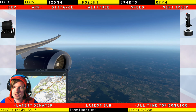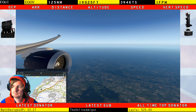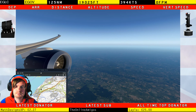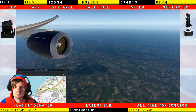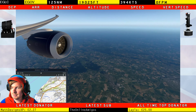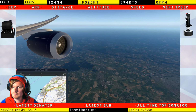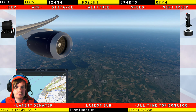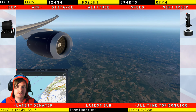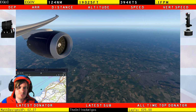Trying to find some different views of it. But wing view seems to be the best, as you can kind of appreciate the scenery down there. So this is just leaving Bristol, heading over the Bristol Channel, I believe. There we go. Heading towards Cardiff, just up here.